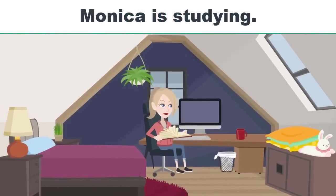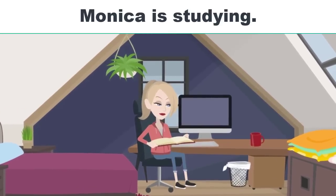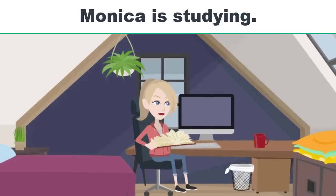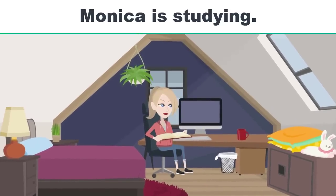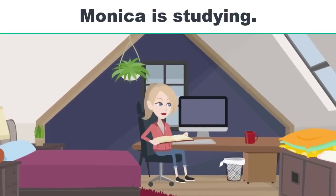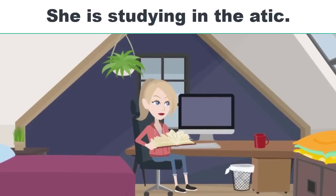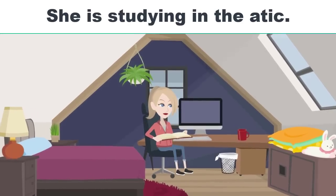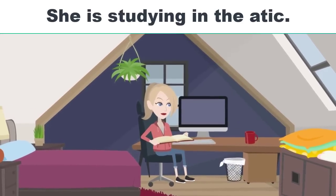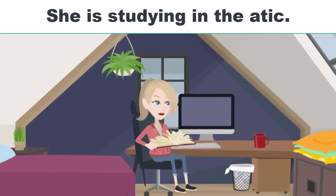Monica is studying. Monica está estudiando. She is studying in the attic. Ella está estudiando en el ático. She is studying in the attic.